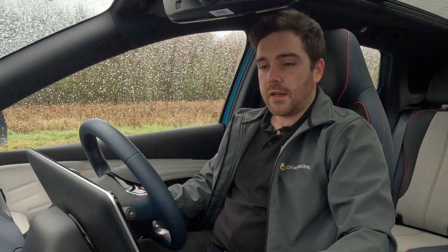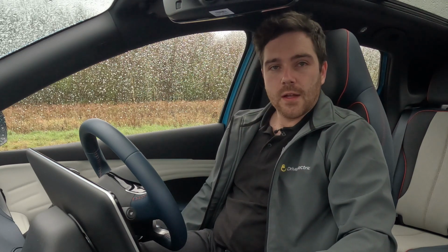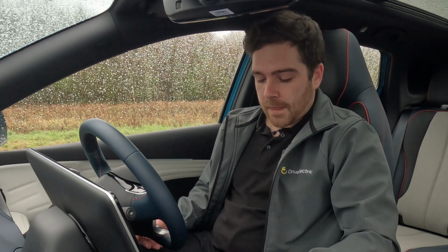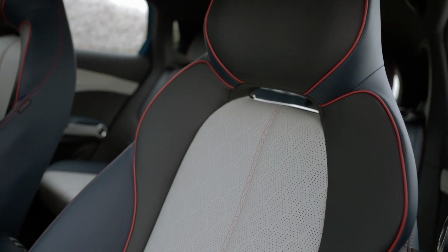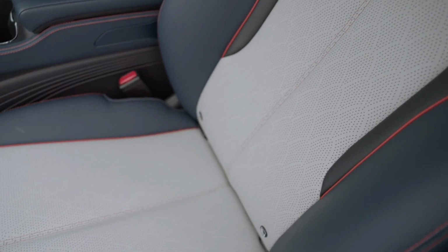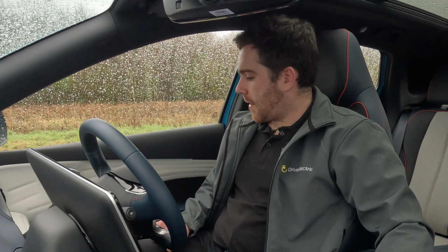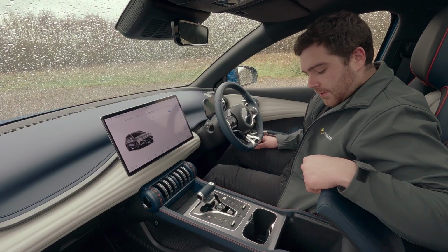The seats in this car are really quite comfortable. Obviously they're made out of sustainable vegan leather. I say obviously, it would kind of not be right nowadays, I suppose, to have actual leather, but you can't tell the difference anyway, so it's fine. And they're perforated, which makes a difference. You don't see a lot of vehicles with perforated leather. They've got some nice red stitching as well, and some red lining on the sides, which kind of matches this blue, white and red theme that's going on throughout the car. In terms of storage, you've got a nice big center armrest here.